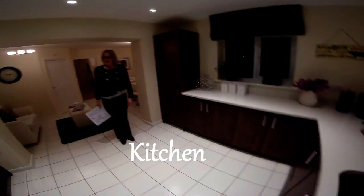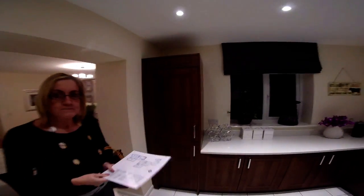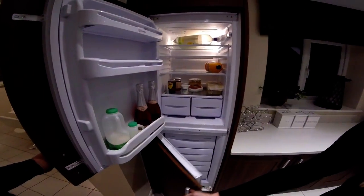Wow, this is a big kitchen, isn't it? I like this very much. Let's dig in then. Let's have a look. Let's get these cupboards open. We've got a fridge and freezer. Yes. Nice.